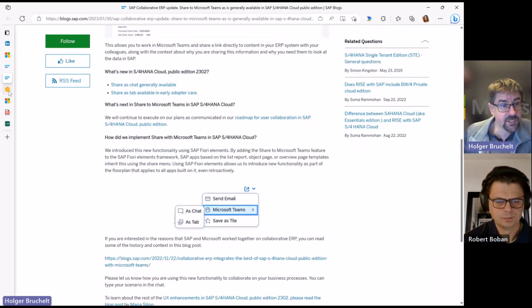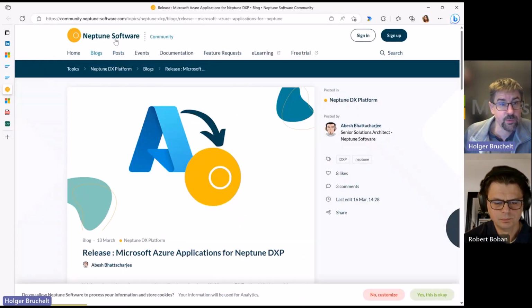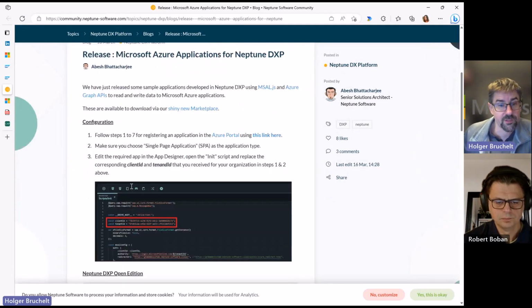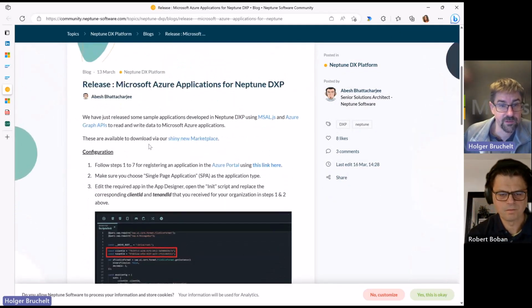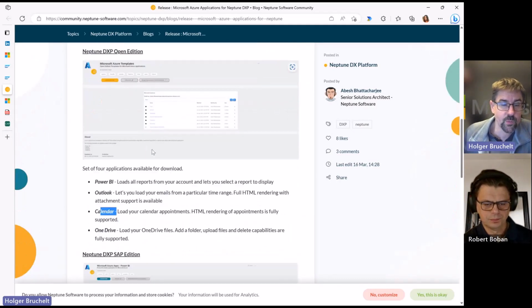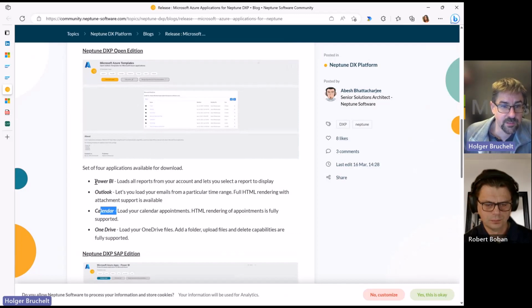Speaking of Teams integration, the colleagues from Neptune Software, so remember Neptune, they also have a low-code platform that allows you to develop Fiori-like applications in a low-code manner. They're very busy extending their integration also to the Microsoft world. Abesh wrote this very small blog post about this new announcement. Basically what you can do now with Neptune, you can integrate Power BI reports. You have a nice Outlook integration, so you can fetch emails and show them in the Neptune UI.